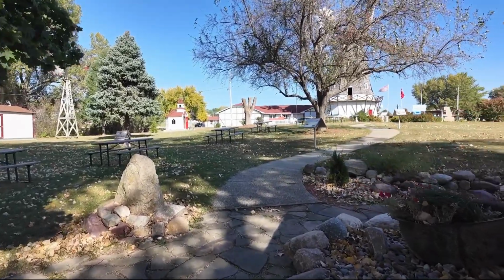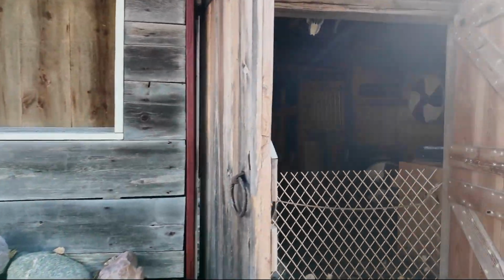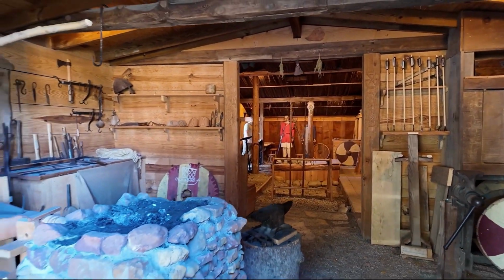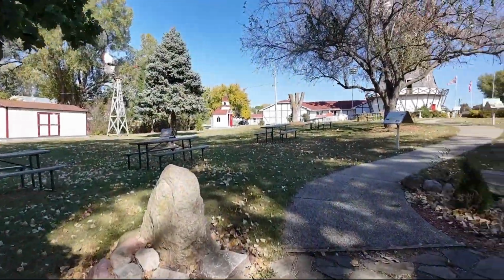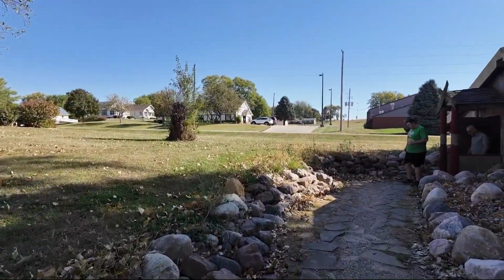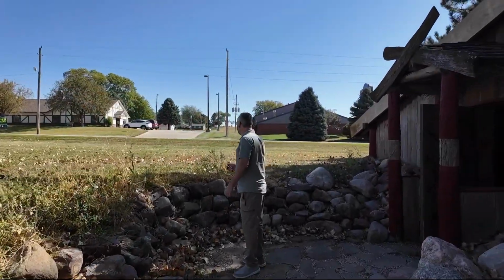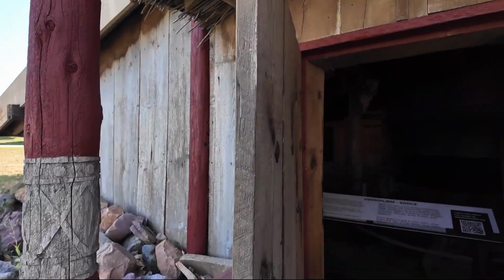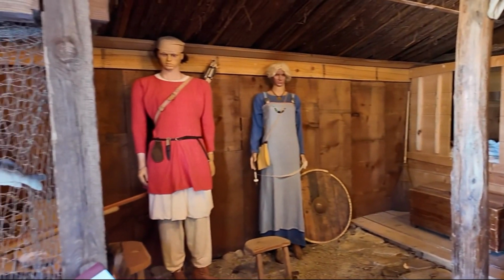Can you look in over there too? Oh, wait, Joe must be at the other end. I hear you. Oh, okay. So we can get a closer look at that room. If you're interested in Danish heritage, you should certainly make the trip to Elkhorn. Craig looked in there and he's done. Okay, yep. Now you can see. And there's the Vikings right there.